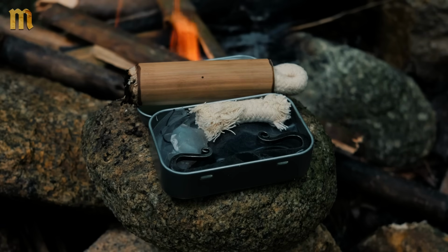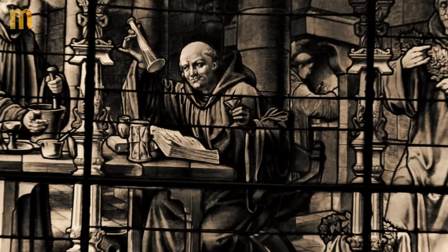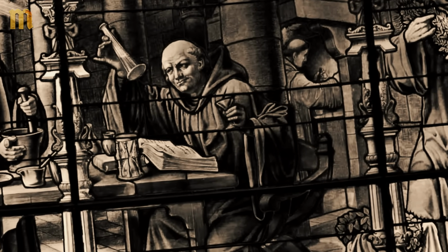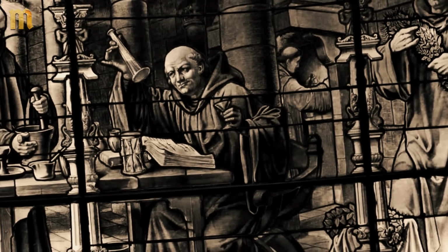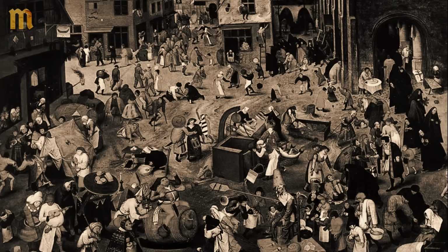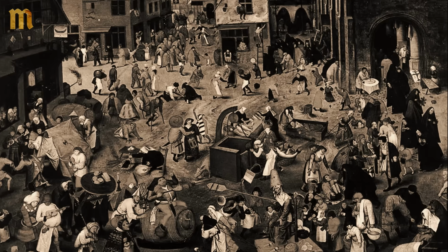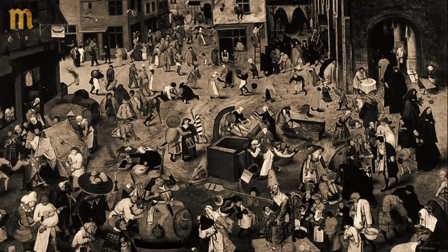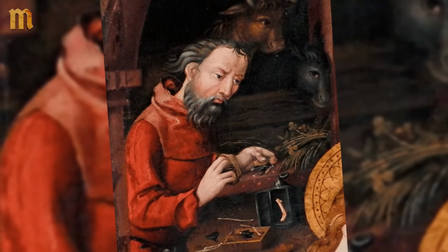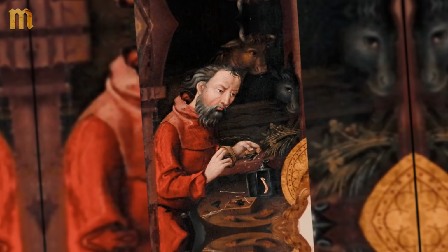Flint and steel kits doubled as status symbols. Monastic travelers prized their brass-bound fire steels engraved with crosses, proof the monastery supported your journey. Guild regulations in the 14th century even standardized striker sizes, ensuring sparks at every market fair. That level of quality control meant villagers could barter for replacement steels when theirs wore smooth.